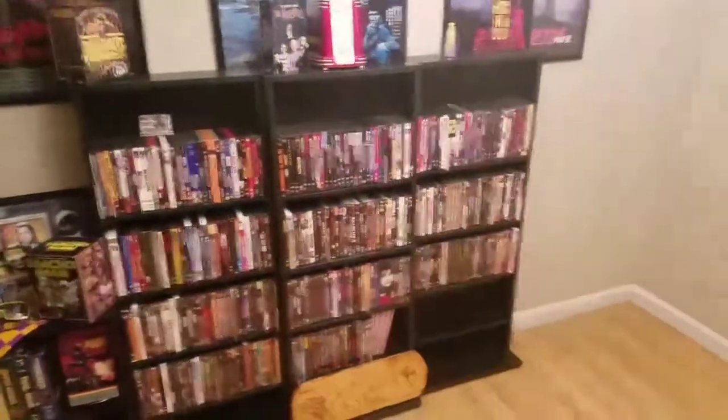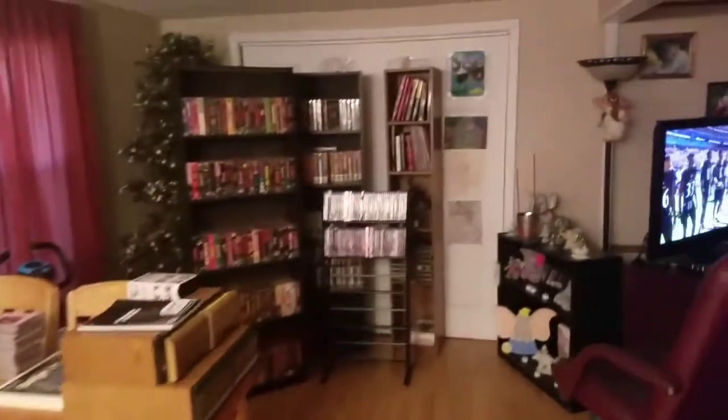Well, the move has started. All them VHS and stuff, shelves were gone. I still got these over here, and took some stuff off the top of them and the posters, and everything's over here all messed up.